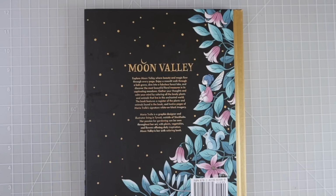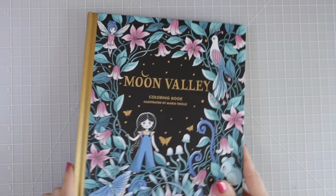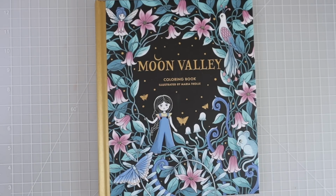If you don't already have any of the Maria Trolle coloring books, one of my absolute favorites is Nightfall. That one has the most beautiful artwork. I've done several tutorials in that book with the Crayola pencils.